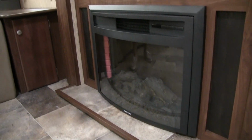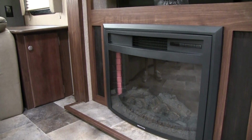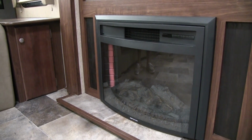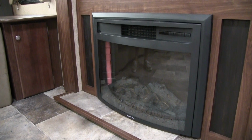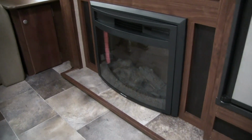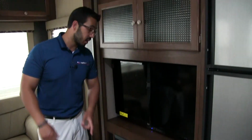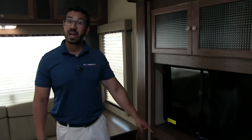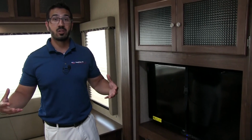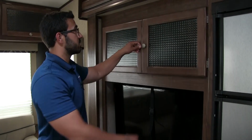Cool thing about a fireplace, if you've never had one, you may think it's overkill, like what do I need a fireplace for? But honestly, once you have one and you use it, you will enjoy it, I promise. The reason is, not only does it look cool, but this is a big space heater. So on those nights when it starts to get chilly, if you don't want to turn on your propane, you can turn on this. It runs off electric. It'll do a good job to take the chill off in this space. And if you don't pay for electric, that is free heat.